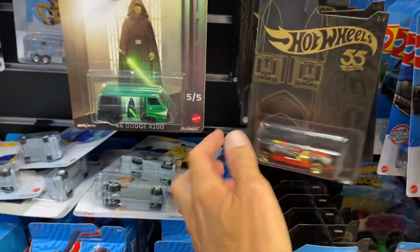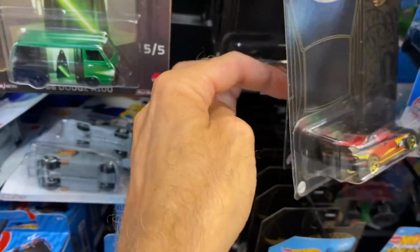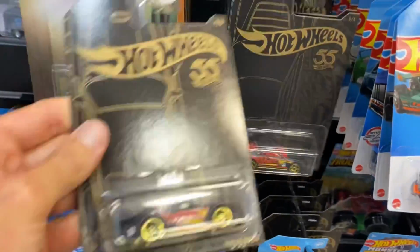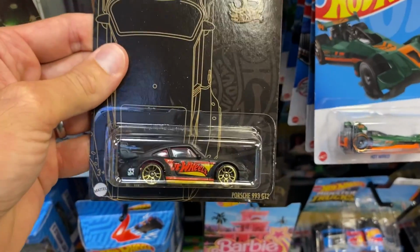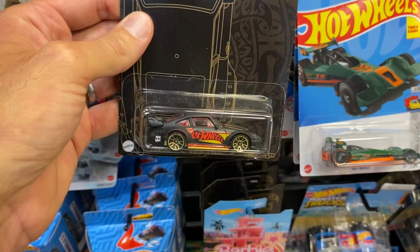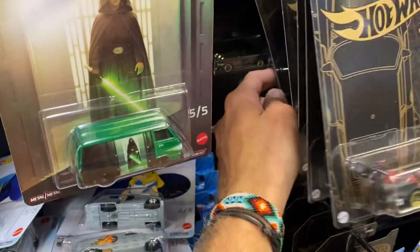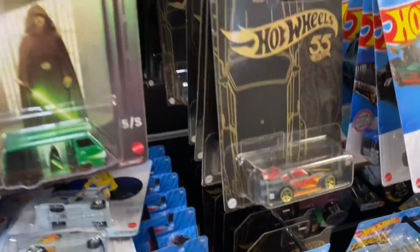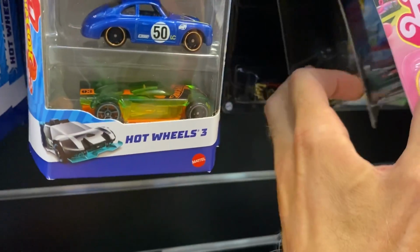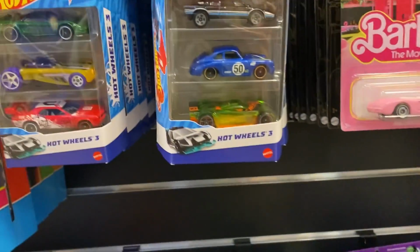Some more down here. Acura Integra GSR, a couple of those. All right, this is cool. Love this casting. This is hard to find. Porsche 993 GT2. Shout out to all the Porsche collectors out there on this Diecast. My buddy Derek, everybody knows him. He's the biggest Porsche guy I know. There's a couple of those. Another C10. Barbie Corvette, Porsche, another one, Acura. Yeah, but that's gonna do it, guys.